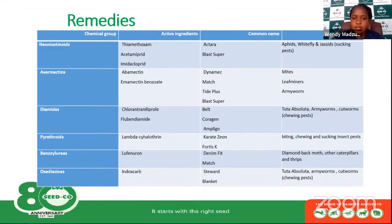We are left with 2 minutes, so we're going to try and cover as many questions as we can. We have a question here from Thero Leago. I'm in Botswana, and normally we have challenges killing stalk borer on maize. I'm sure you wanted to say, at which stage would you recommend to control stalk borer?